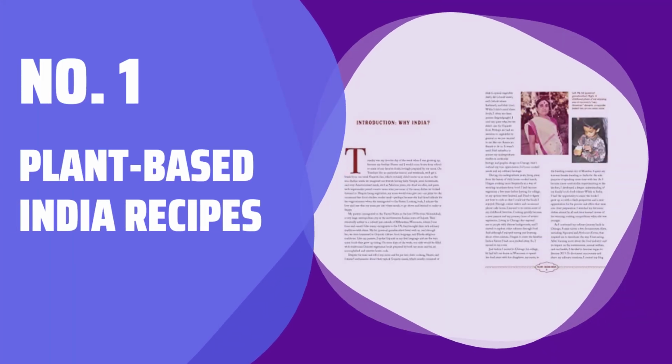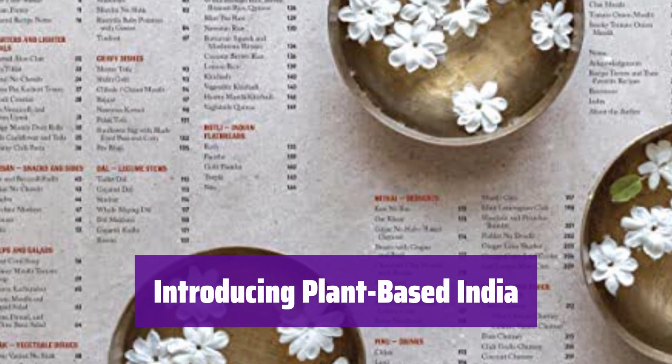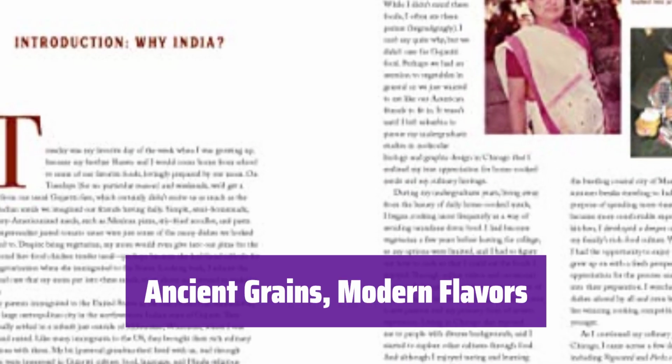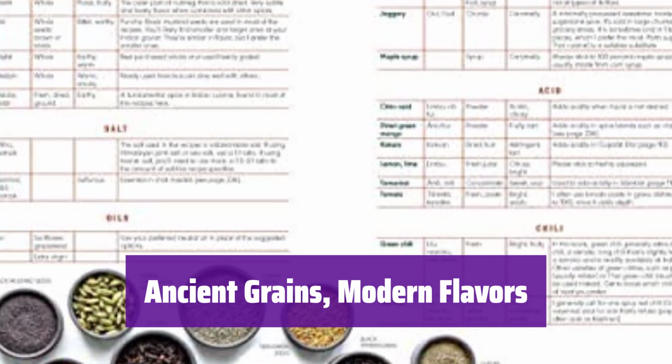Number 1. Plant-based India recipes. Embark on a culinary journey through India, exploring delicious and nutritious plant-based recipes. Get ready to savor authentic flavors, reimagined. Discover the heart of Indian cuisine with time-honored ingredients, prepared in exciting new ways. It's a celebration of taste and tradition.